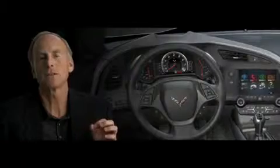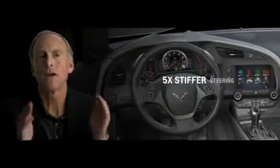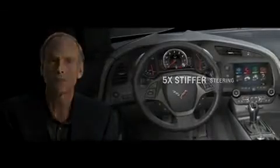We've actually improved the steering stiffness of the whole system, from the tips of your fingers on the steering wheel through the column, the steering gear, the chassis, out to the tires. We've actually increased the system stiffness 5 times, so 500% stiffer.